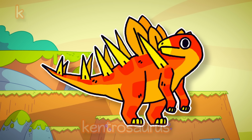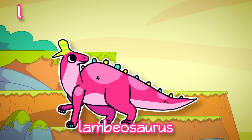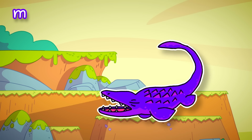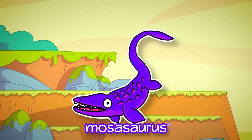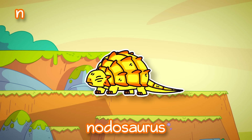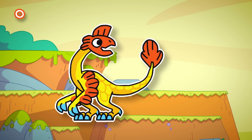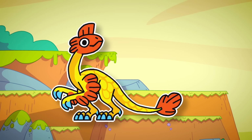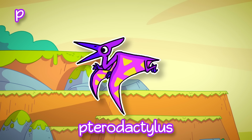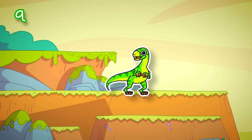Gentrosaurus. L. Lembiosaurus. M. Mosasaurus. N. Nodosaurus. O. Oviraptor. P. Pterodactylus. Q. Quintosaurus.